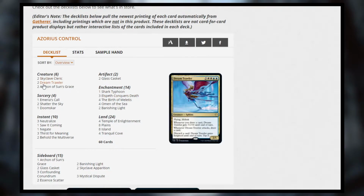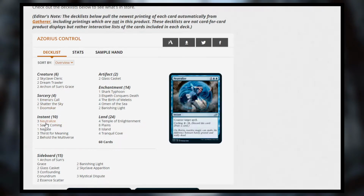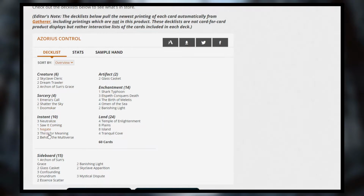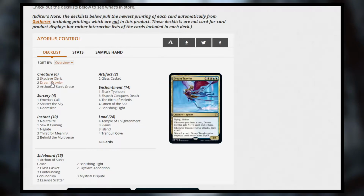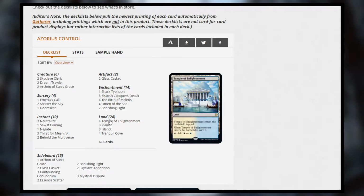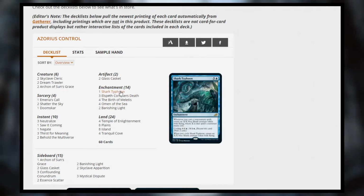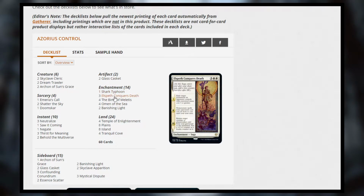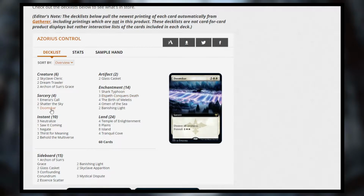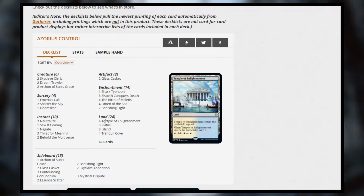This one is probably the least relevant now. I think that this was something conceived back when Dream Trawler was the big deck. So I'm assuming that's when these were starting to really be developed, or at least the start of it, because I really don't see this being played too much. However, it is nice to get some more reprints of Shark Typhoon and Elspeth Conquers Death. Doomscar is going to be a nice addition in here. So yeah, just some nice cards to be reprinted.